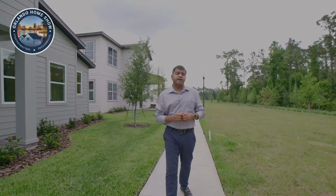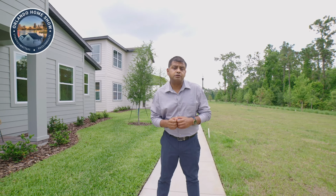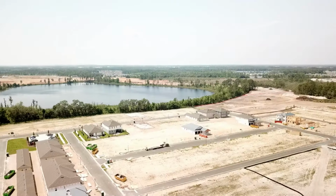Today's model is a very different 3 bedrooms, 2 bathrooms, 1,791 square foot. Let's have a look. Let's go.